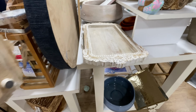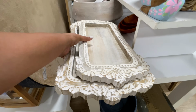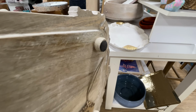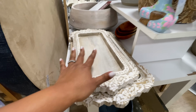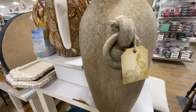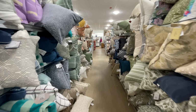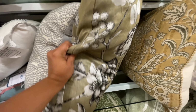These trays are really cute. $15 for the small one. I used to be really into this look. This was my vibe at one point. $17 for this one. It has little feet. It's not my vibe anymore, but I still like it. I think it's so pretty. Look at this. The handles, the earrings, as I like to call them, the color, the size. So good. Now the pillows.